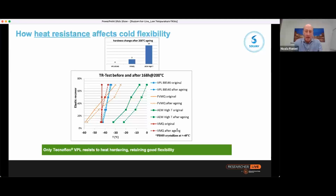And if we look at hardness change, that is a simple measurement that everyone can perform. That is a simple and quick way to assess the resistance to temperature. The higher the hardness change, the worse the performance. In this case, yes, we have an indication that acrylic rubber is not performing very well compared to VPL fluoroelastomer or to fluoroelastomer. But then we cannot see anything about cold service.